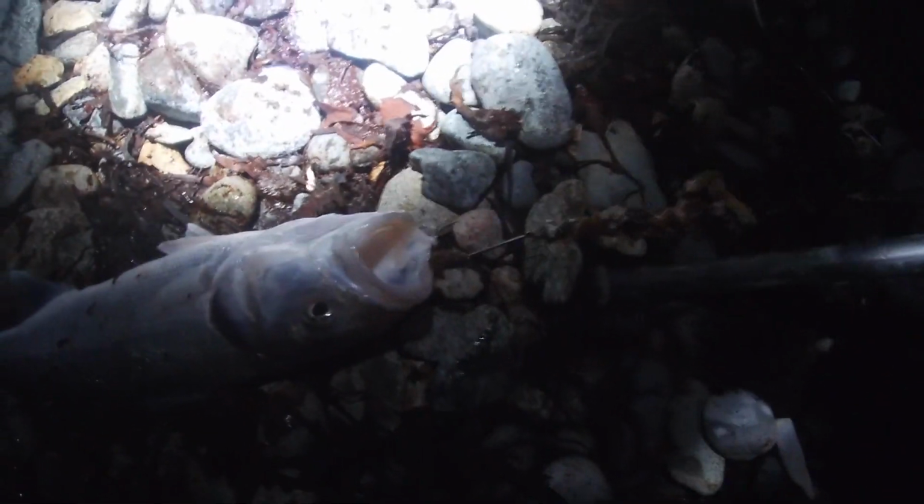Oh well, I'm absolutely chuffed with that. Wow. There we go. A lovely little bass. Try and get a better angle of that. There we are. Look at how that is hooked. Literally by a thread. It's taken on the ragworm. I'm over the moon about that.